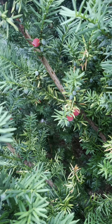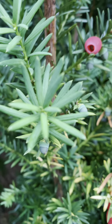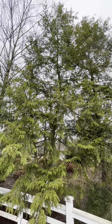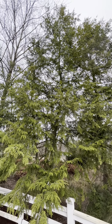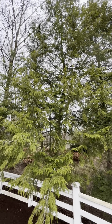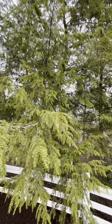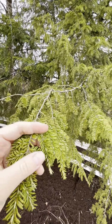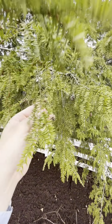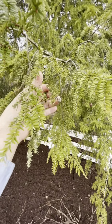And the cones, which are present in August, become covered in a fleshy red structure called an aril, also known as a yewberry. This is Tsuga canadensis, the hemlock tree. It is a native species here and is also sometimes grown as a landscape tree. It has soft, flat needles that are whiter on the underside, and it has these tiny little cones like this.